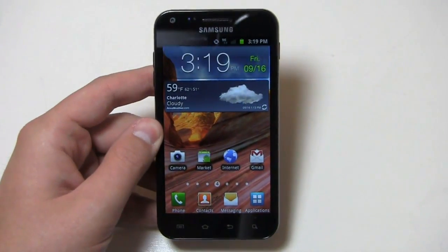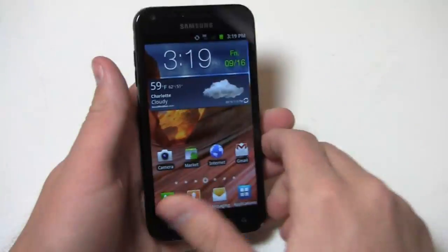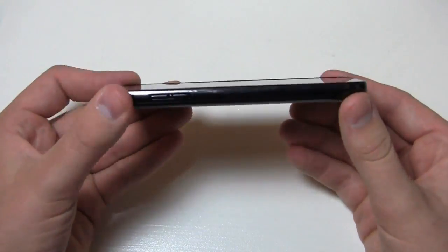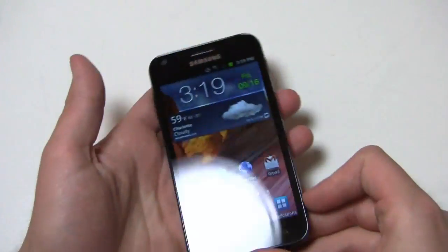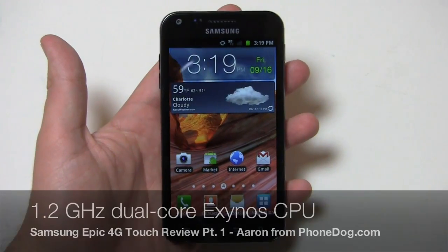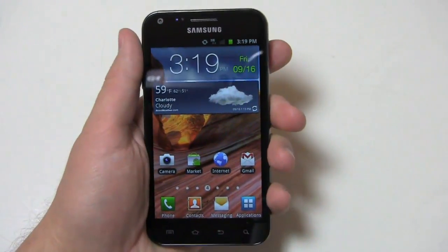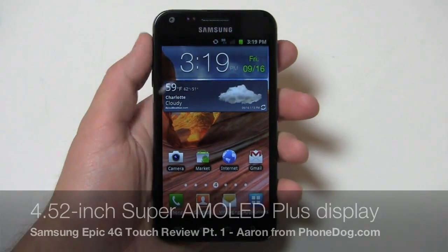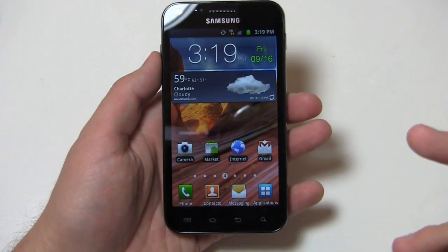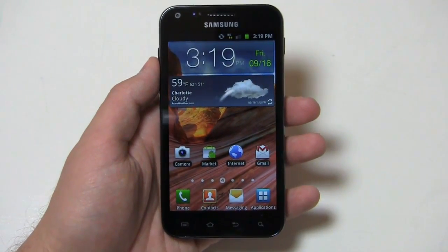This is Galaxy S2 Epic 4G Touch, or Ep-Touch, as I've called it in most of the unboxing and review content that I've done so far. But it's a good-looking device. It's 9.6 millimeters thick, or thin, depending on how you want to say it, and it looks pretty similar to the original device, but the screen's a little bit larger. In addition to having a dual-core 1.2 gigahertz Exynos processor, it has a 4.52-inch Super AMOLED Plus display, so a little bit larger than the 4.3 that comes on the international version, but still absolutely gorgeous. The blacks are incredibly black, and the colors really pop on this display.